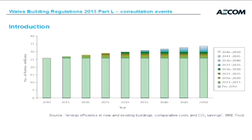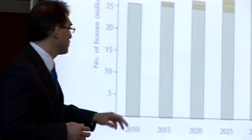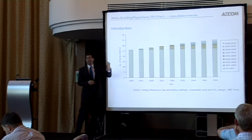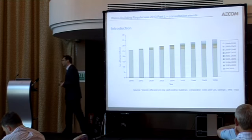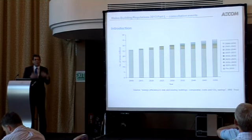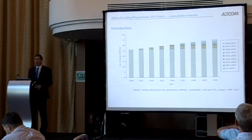As part of the Climate Change Act, what we've got to achieve across the UK is an 80% reduction in carbon emissions by 2050 compared to 1990. If you look at the build mix, what I have here is buildings from 2010, every 5 years, 2010, 2015, 2020. These are the existing dwellings. Then I've added on at each 5-year interval the number of new homes. You can see in 2050, when we've got to achieve an 80% reduction compared to 1990, that over 80% of dwellings are what we have at the moment. So if we're going to achieve the target, we have to focus on existing dwellings.